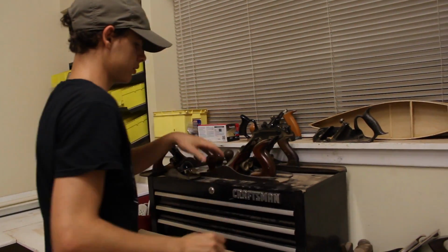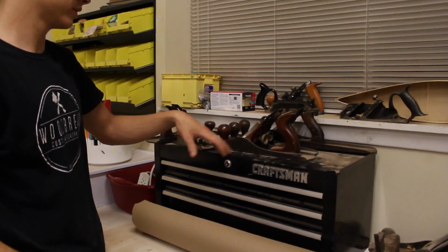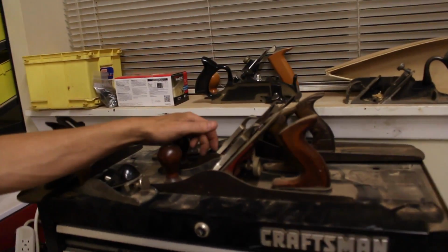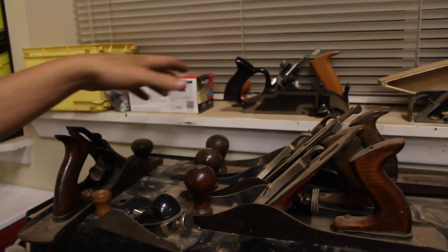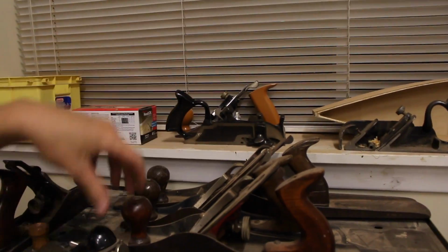I've got a couple of smaller planes here. This one is not old. I've got an older Stanley and then a really, really old number 5 Stanley here. A couple of bullnose planes and a small block plane.